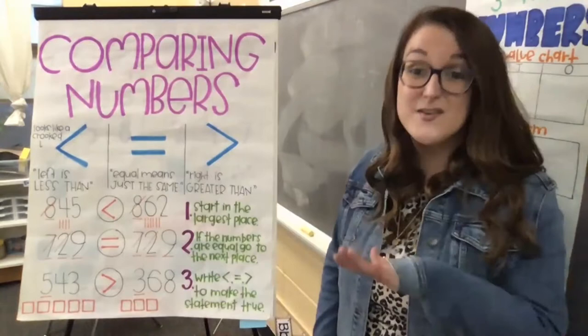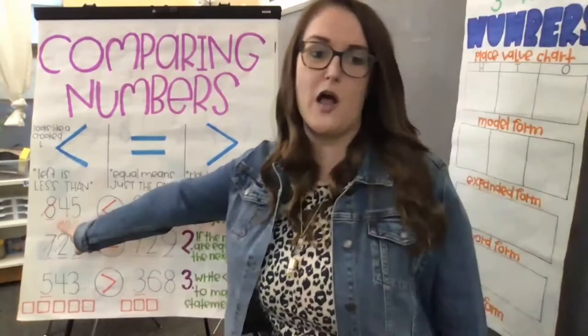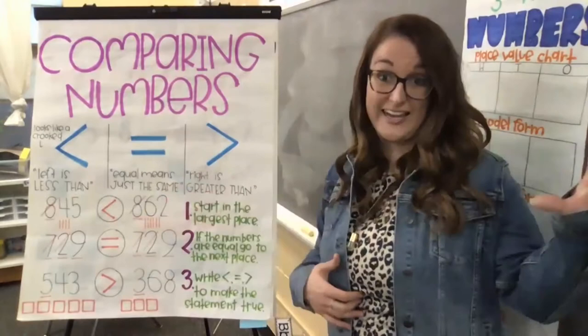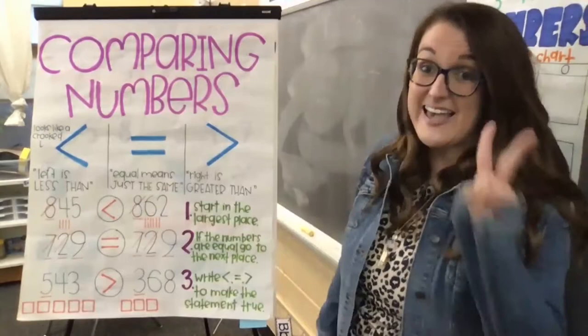Our hundreds place in our 3-digit number is always going to be our largest place. So we're going to start all the way at that farthest number to the left, and we'll look at those two. But what I'm seeing here is, 8 and 8 are the same number. So you have 800 and 800. So then we have to come to the second step. Ready? Second step. If the numbers are equal, go to the next place.